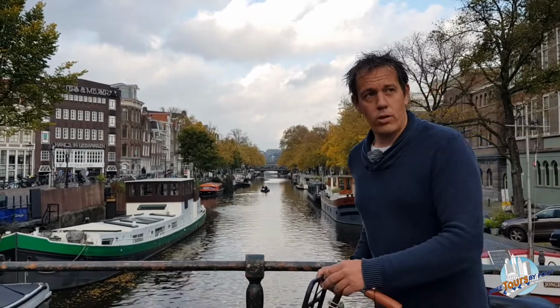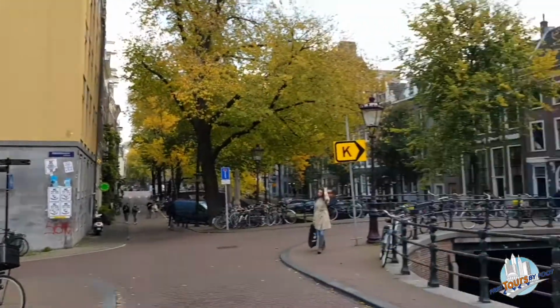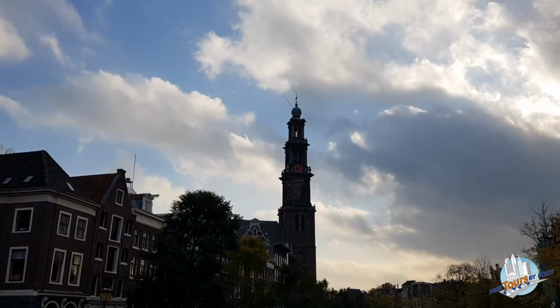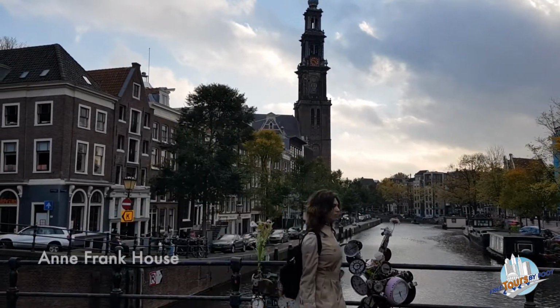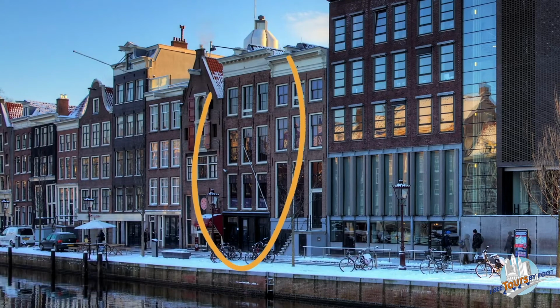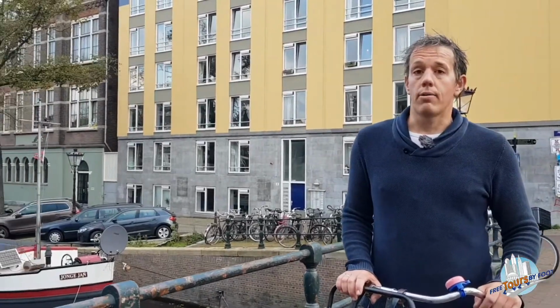Now, if you look behind you, you see the beautiful church tower of the Western Church. It's an iconic tower for Amsterdam, and it's also very special because Anne Frank wrote about it in her diary. And the Anne Frank house is also next to the church tower. So when you come to Amsterdam, you're probably going to visit the Anne Frank house too. It's a very special story about a girl writing a diary in the Second World War.